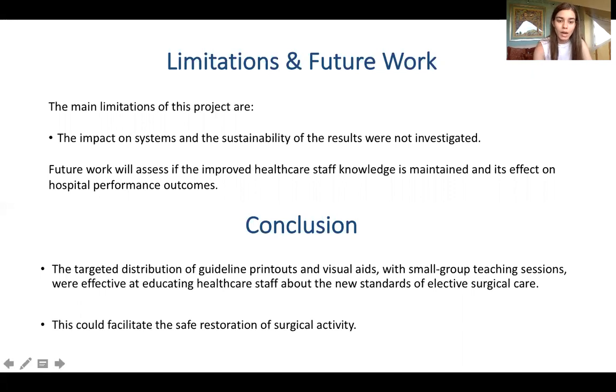To conclude, the targeted distribution of guideline printouts and visual aids, combined with small group teaching sessions, were simple and effective ways of educating healthcare staff about the new standards of elective surgical care during the COVID pandemic. This has the potential to facilitate the safe restoration of surgical activity, which could mitigate the far-reaching consequences of surgical delays and cancellations on an unprecedented scale.